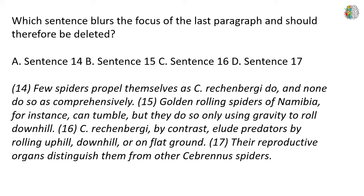If you've got a sentence that starts talking about something else, then that is in the incorrect placement and it needs to be put somewhere else. With this type of question, you're just going to delete the one that doesn't belong. If it's a logical placement question, then you're going to be determining where to put that sentence.